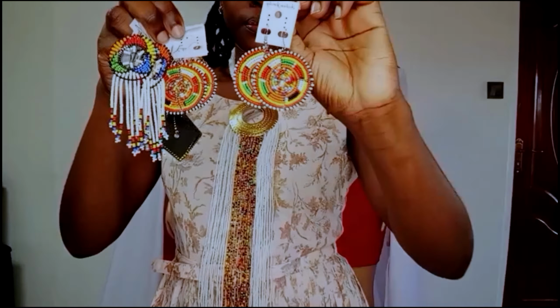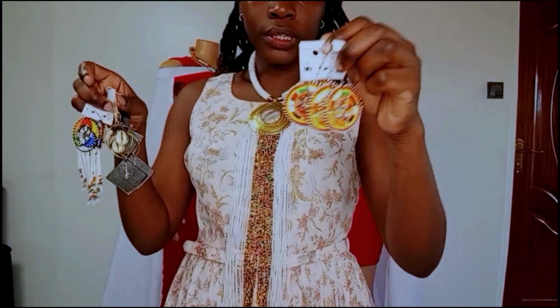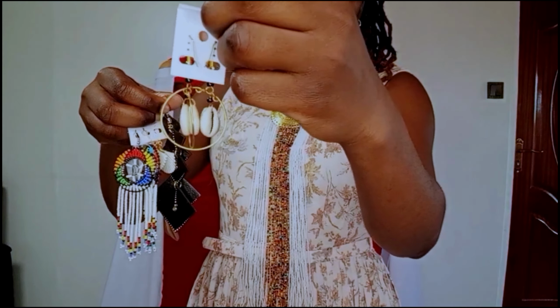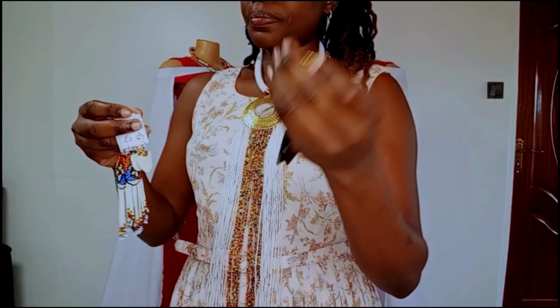So I have earrings. Two sets are mine. The other four are for my clients. I have these earrings. These ones are for these two clients because they're doing matching outfits. Then I have this for a different client. They have shells. Then I have these ones. These ones are for me. I have two pairs that belong to me.